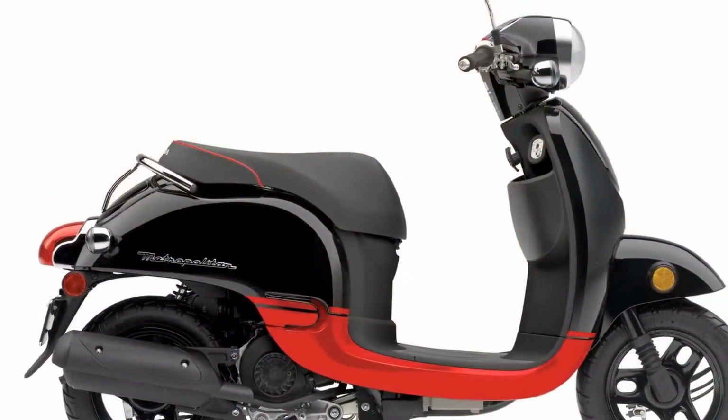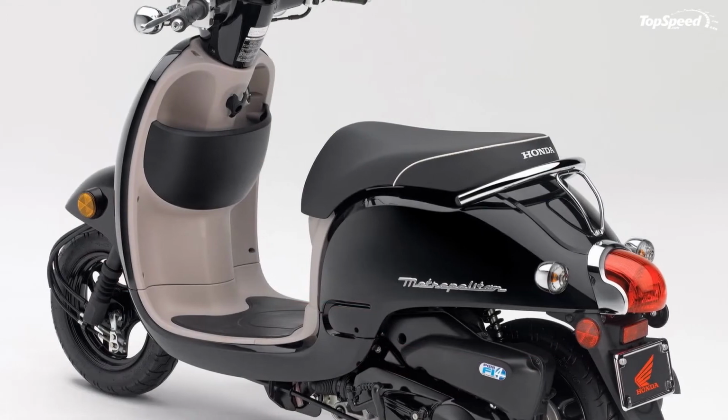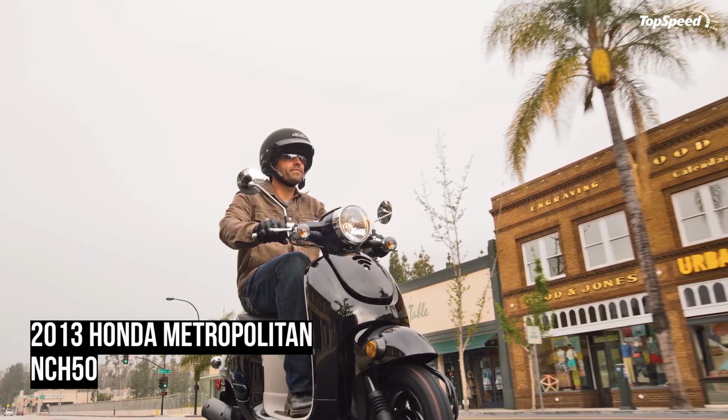New colors include pearl white, pearl black, red. Honda Genuine Accessories: rear trunk, rear carrier, rear trunk attachment kit, outdoor cover.